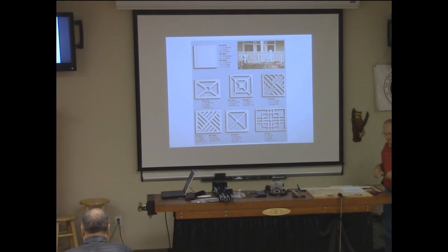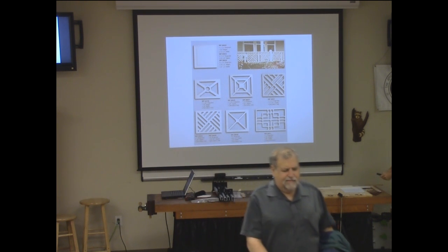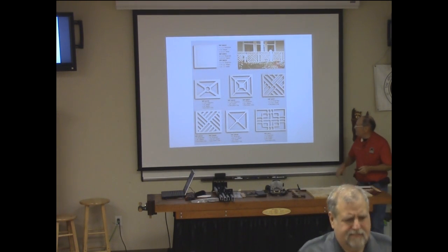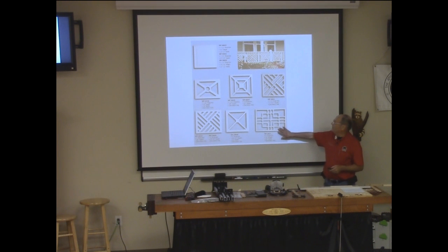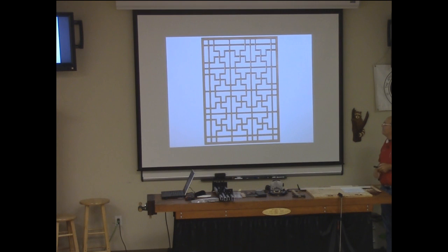Now, if you don't want to do all the work, there are companies like this one who will sell you prefab panels that you just stick in, for a price, of course. You being the customer now, well, how much are you going to pay? And in some cases, you may want to buy it, right, rather than try to figure out how to do it.